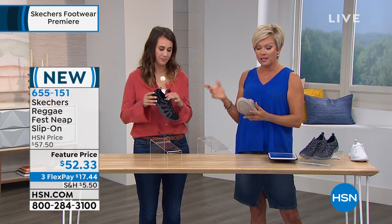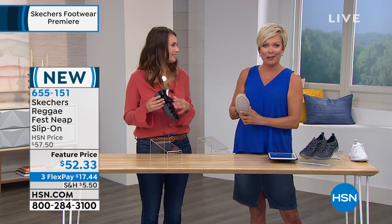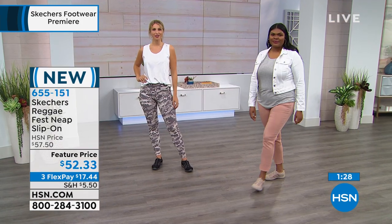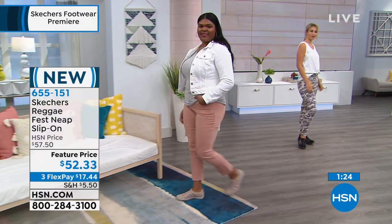Yeah, and that's a good point because our feet take on different shapes as we age and go through different ailments. And this one almost cradles your foot and moves with the different shapes of your foot too.